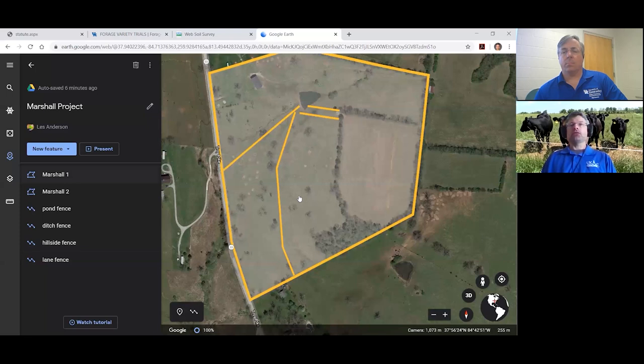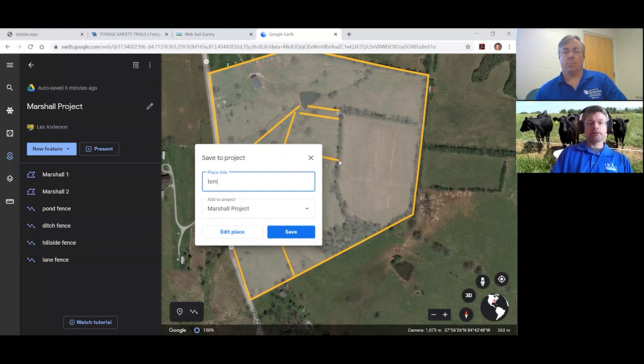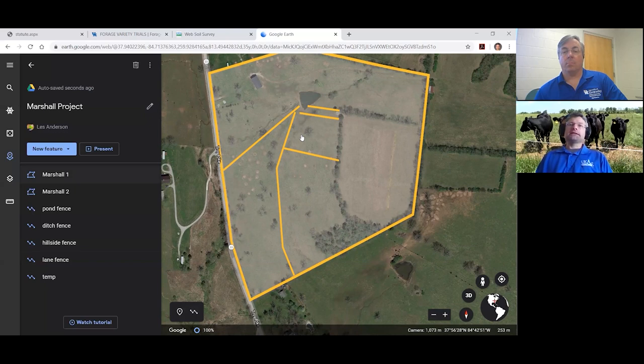And we would start here and put a temporary fence in, for example, in this field. And they would be able to back graze. Going to call that temp. They would be able to graze this, come on in here to get water.